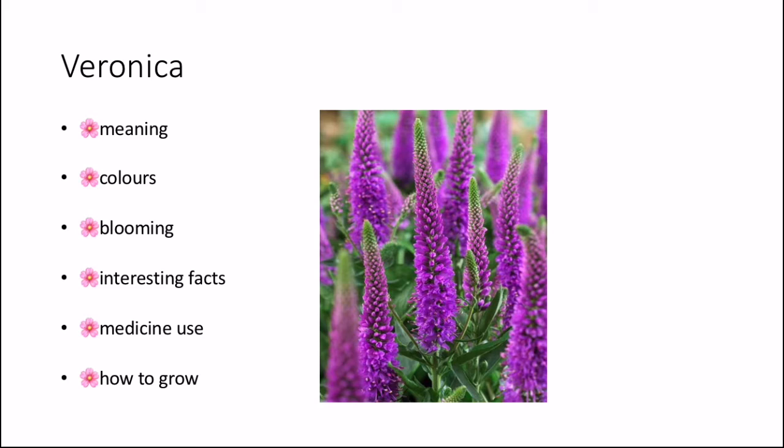Some interesting facts about the Veronica is that it can be confused with the mint family due to the skullcap having similar looking leaves, but you can differentiate them by looking at their stems. Veronica flowers have rounded stems, but members of the mint family have square-sided stems. For medicine, Veronica can be used to relieve asthma, allergy. Veronica americana is used as food and medicine in some parts of the world.